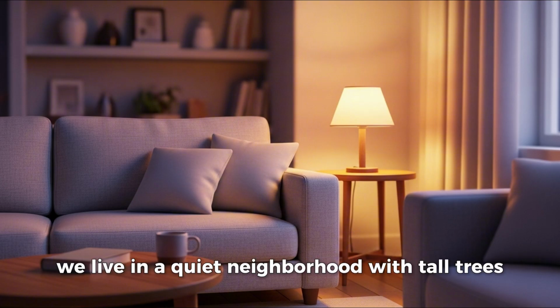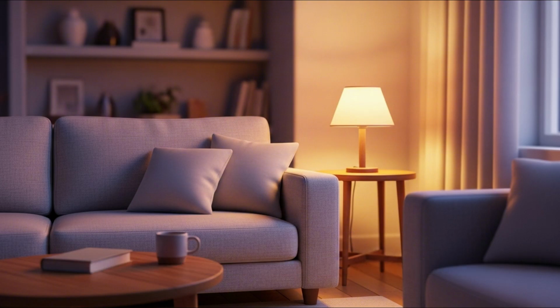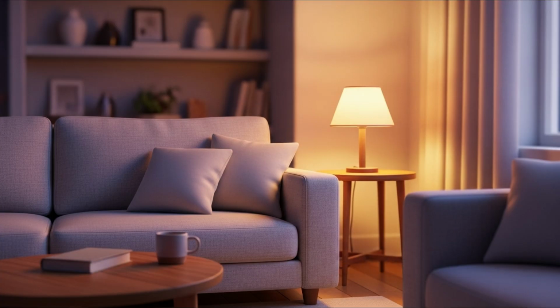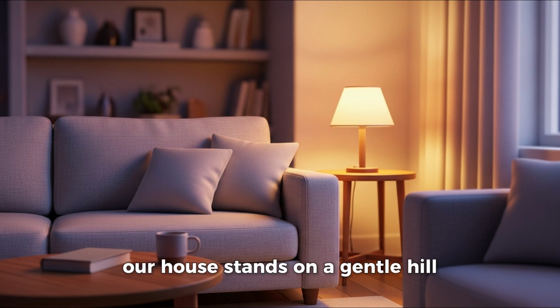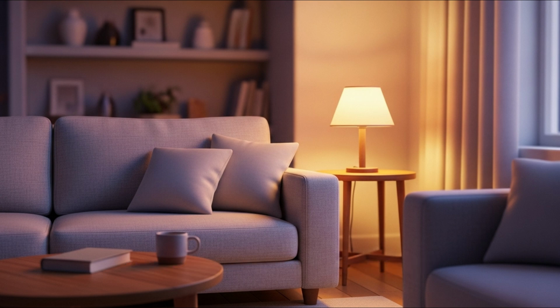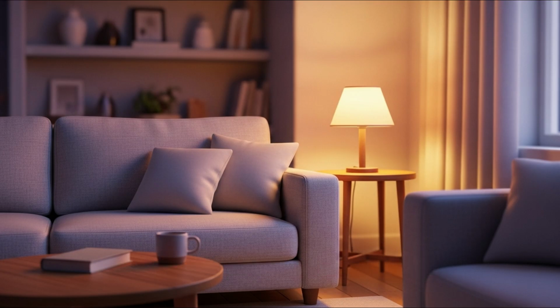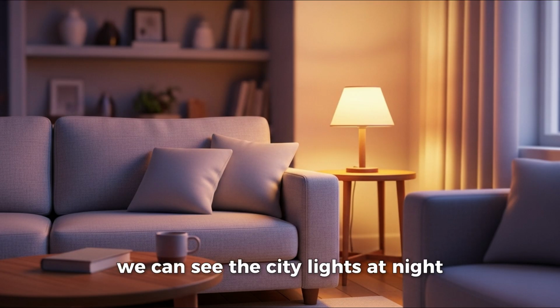We live in a quiet neighborhood with tall trees. Our house stands on a gentle hill. We can see the city lights at night.